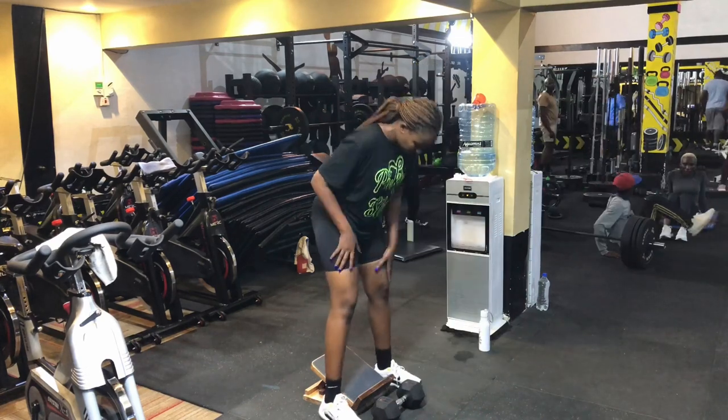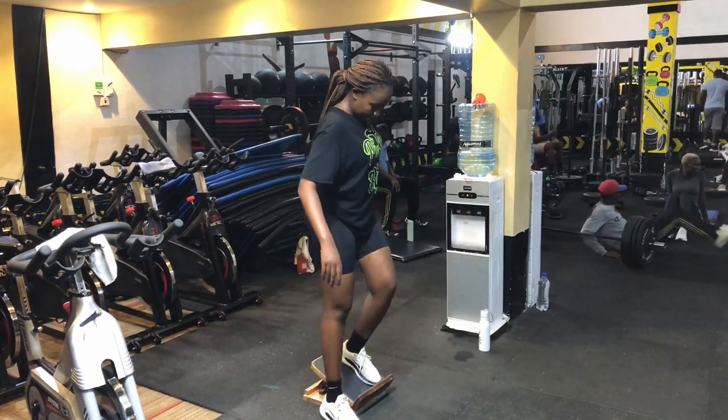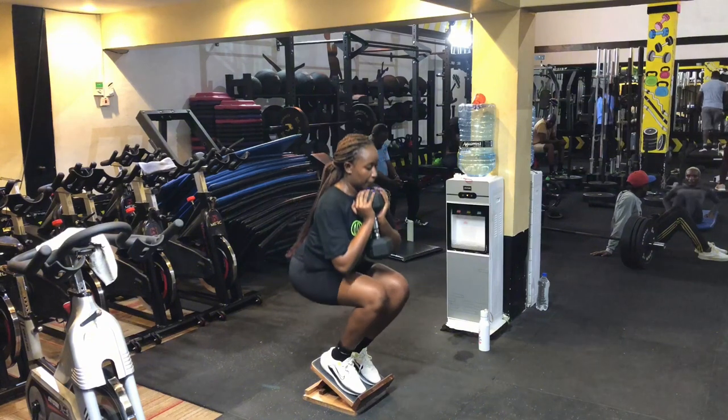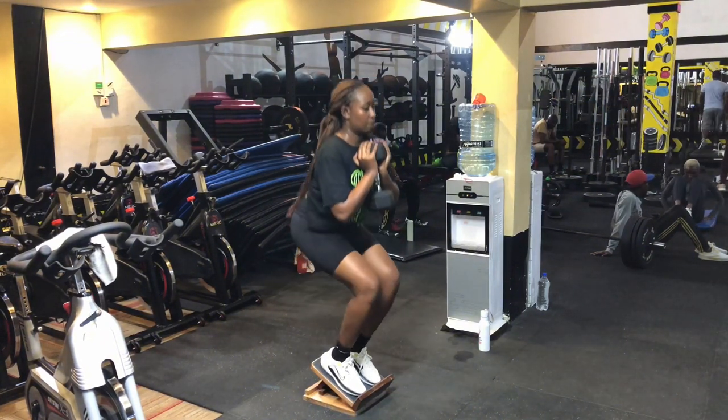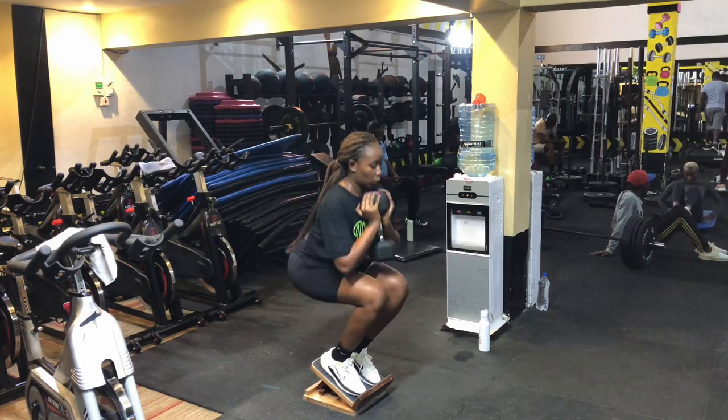My second workout was goblet squats. This is a killer quad workout. If you want to grow your quads real fast, don't forget to include goblet squats in your leg day workout.